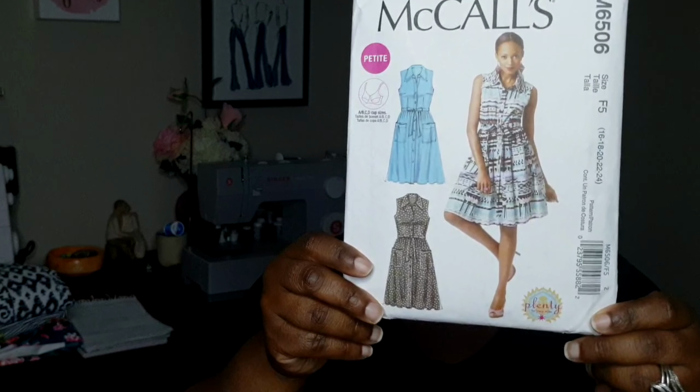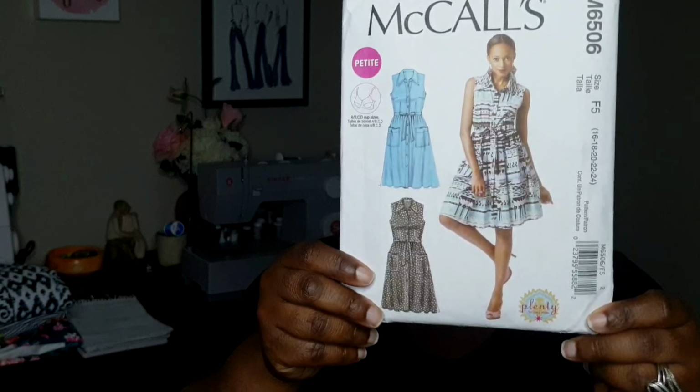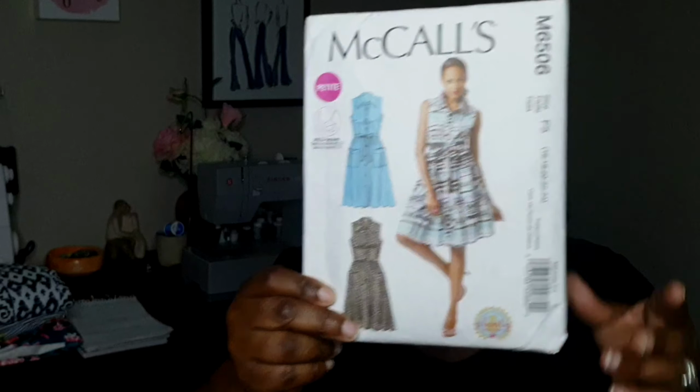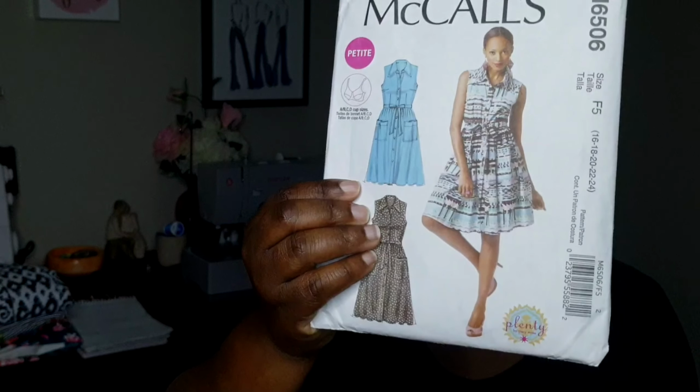And this is the McCall's M6506, which is a sleeveless shirt dress that has a really nice, big, wide collar on it. It has a collar band, and it also has a front placket. It has a belt that you can make. It comes in cup sizes, and the cup sizes are A, B, C, and D. This particular envelope ranges from size 16 to 24.